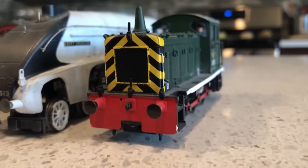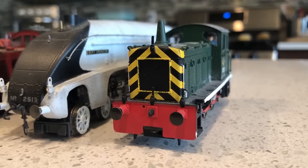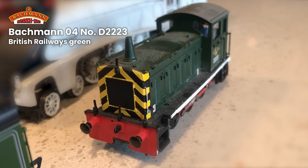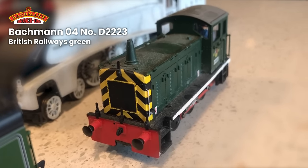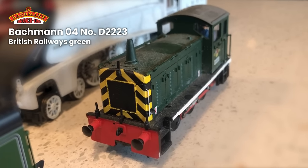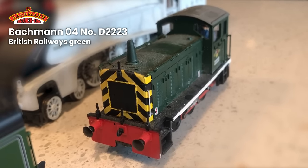And lastly, here's one I've barely shown before. This is a Bachmann Class 04 and will eventually become Mavis. I tried fashioning my own custom side plates for her, but they didn't really work out, so she's just kind of been stuck on hiatus for a while. I'll get to her eventually.